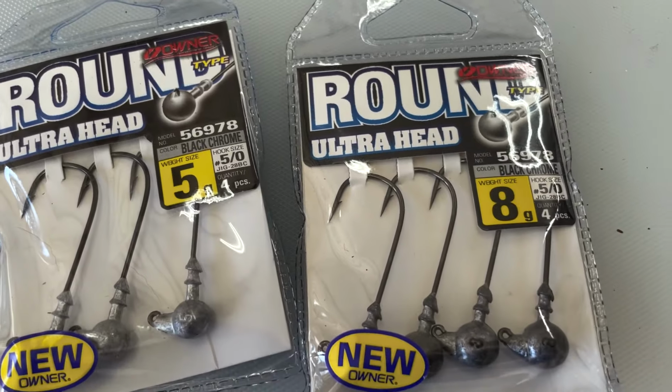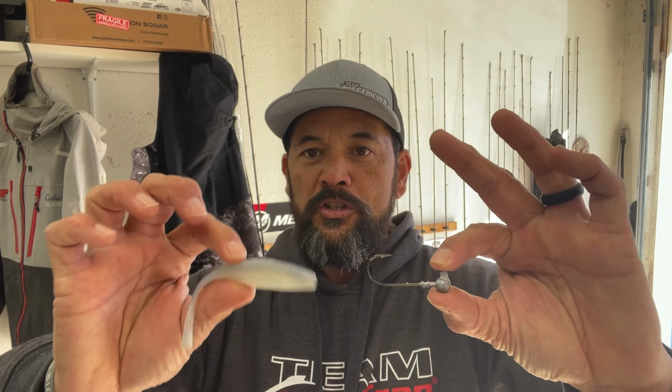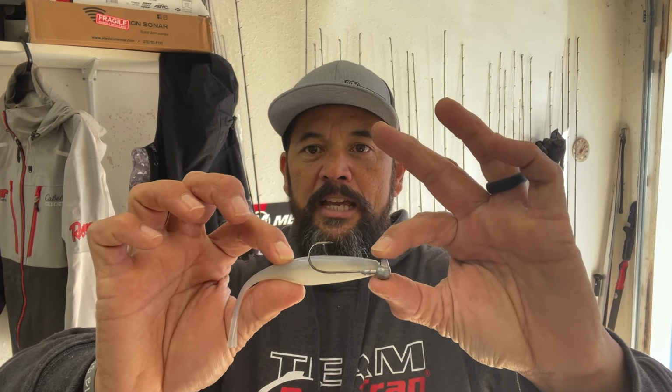And so Owner, meeting the demand of the anglers, came out with the Round Ultra Head. This is made for your forward-facing sonar, for pinging a minnow, jigging a minnow, hover strolling, all those types of things, fishing more in that open water. Owner's giving you the ability to meet the need of the angler and meet the new trends. So fishing a larger jerk minnow like this on a jig head is now possible. This jig head has a 5/0 hook, even though it's only a 5 gram, which is actually more like a 3/16 ounce size.